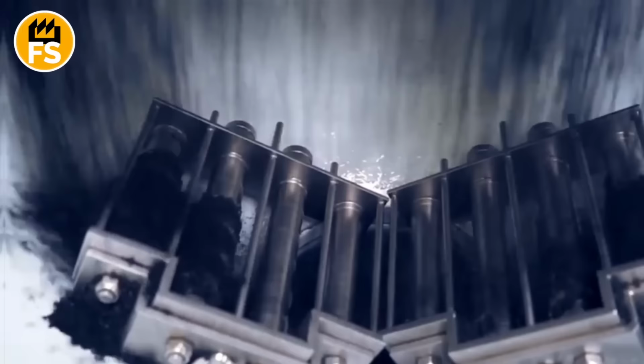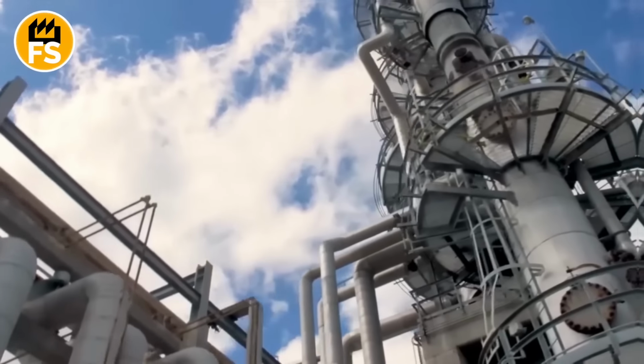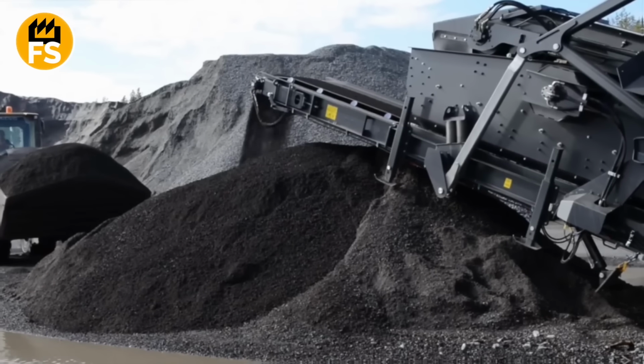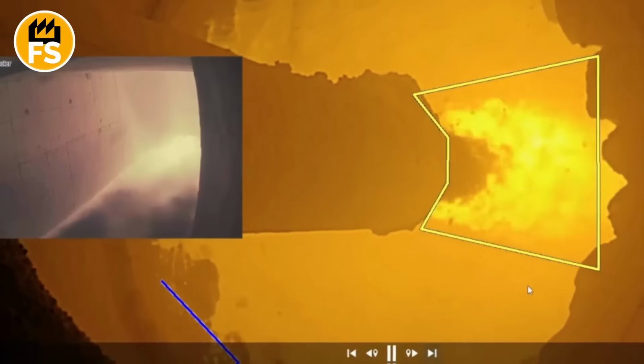Meanwhile, in another part of the facility, they're preparing the bitumen. It's stored in large insulated tanks and kept heated so it stays liquid. When it's time to mix, the bitumen gets pumped into special reactor mixers or kettles, where they gradually add the rubber crumb. The temperature in these units is typically much higher than in regular asphalt production, because the rubber needs time and heat to start interacting with the bitumen.